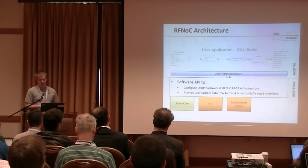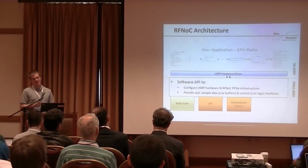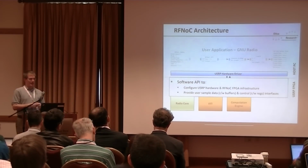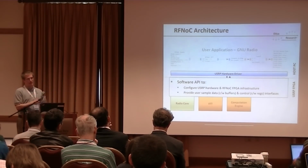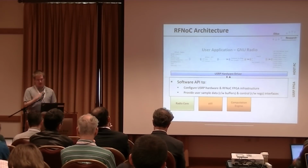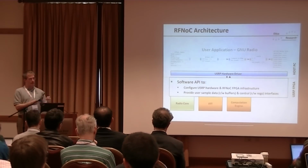The next layer up would be on the host side, which would be the software API. UHD, the USRP hardware driver, does a lot of things. Mainly, though, it configures the USRP hardware, setting up, say, clocks on the board, or gain, or tuning, things like that, an RF front end, or setting up some things maybe in the FPGA that have to do with Ethernet. It also sets up the RFNoC FPGA infrastructure. We do it all from software, but the way that RFNoC is set up, you could do it in the FPGA. There's no reason you could not.